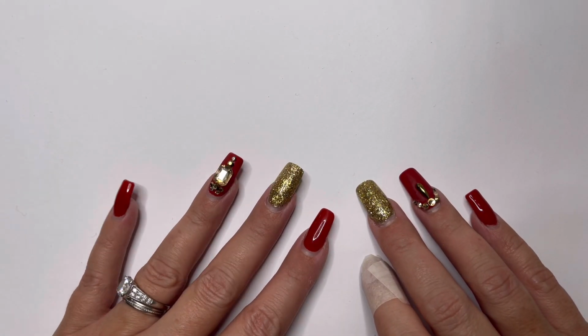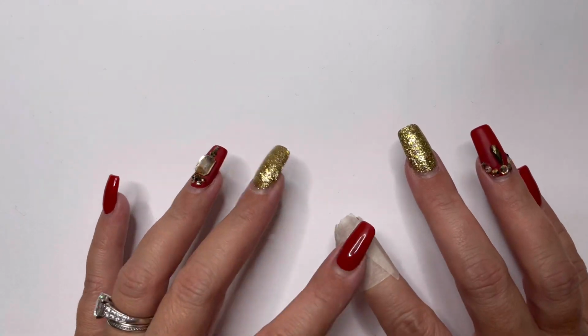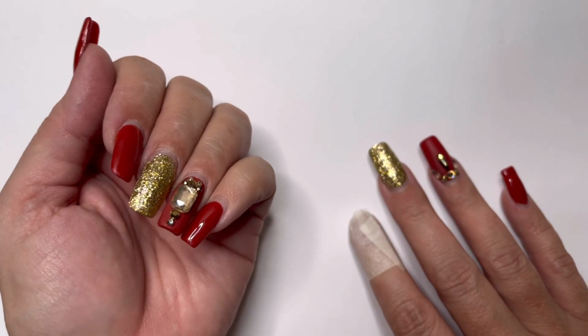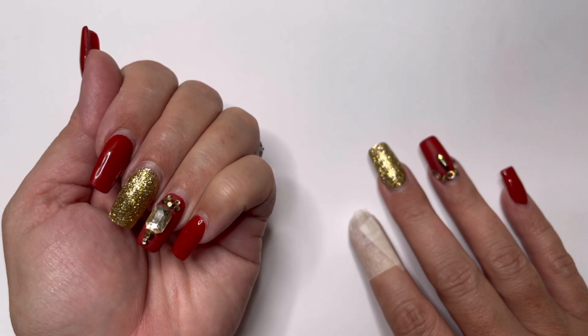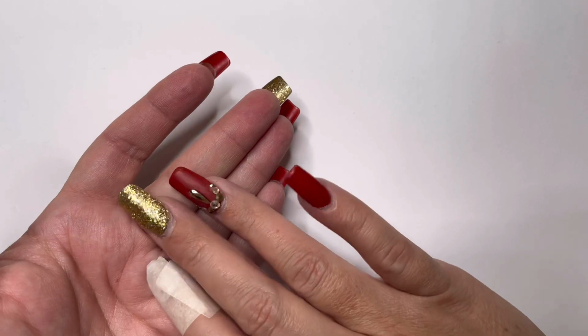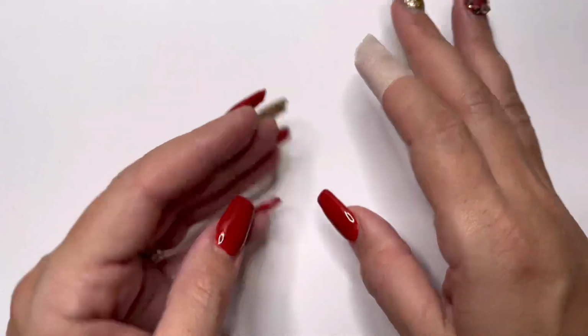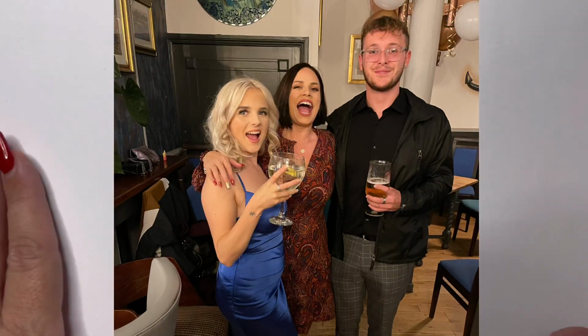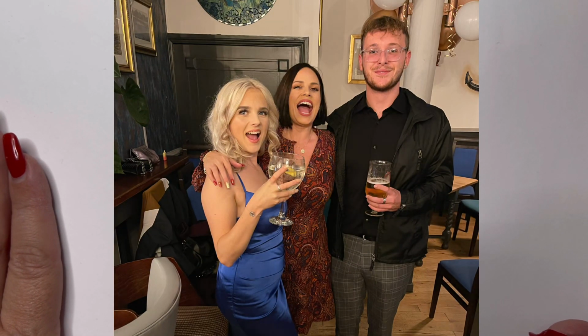My loves. Excuse the state of my nails, and that one is covered because I had an injury. These have been on since before I went to Plymouth, so I don't know, 3 weeks, maybe four. I can't remember. But look, this is what I did. Look, it was Chloe's 21st birthday. There we are, having a lovely time.